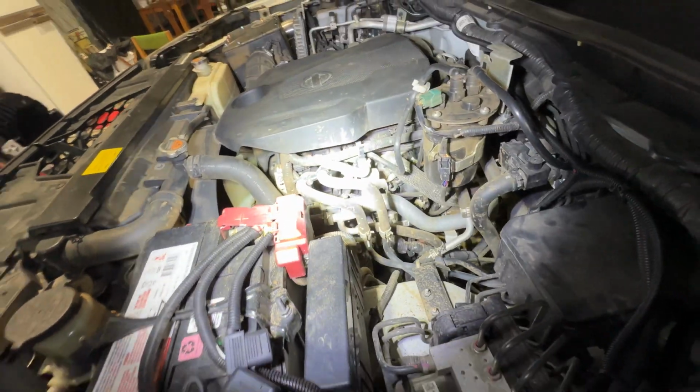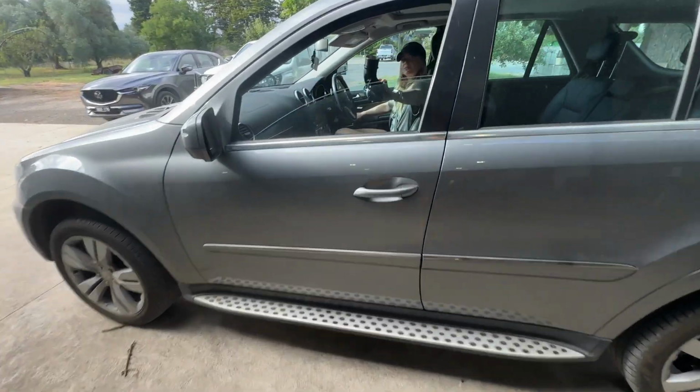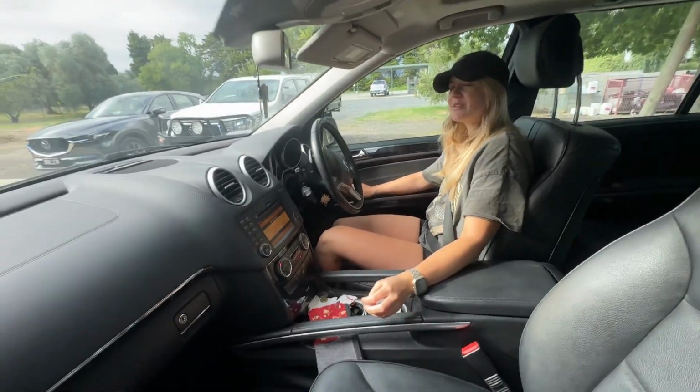I'm starting to remove the pipe. Yeah, below the turbo pipe right there. Out with the old. Looks like the spare part has arrived. Thank you, Korea. Time to see if it works.